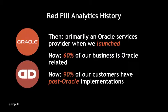Sometimes that's data warehouses, and we're going to talk about that primarily today. Sometimes that's ETL tools, and sometimes that's analytics tools. It's a big, wide world now, and you can use a lot of differing technologies from different vendors, different clouds, all together. That's what we're seeing a lot with our customers. So we have successfully transitioned 90% of our customers to something that's no longer Oracle.